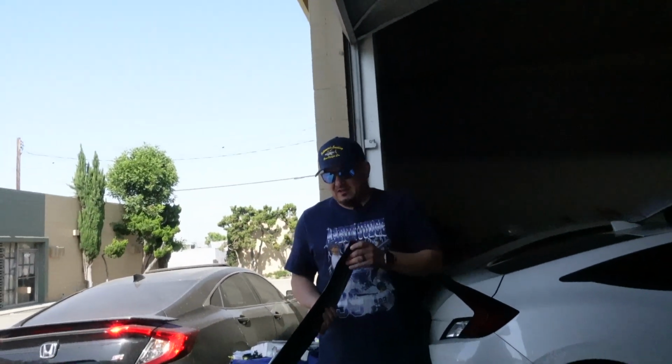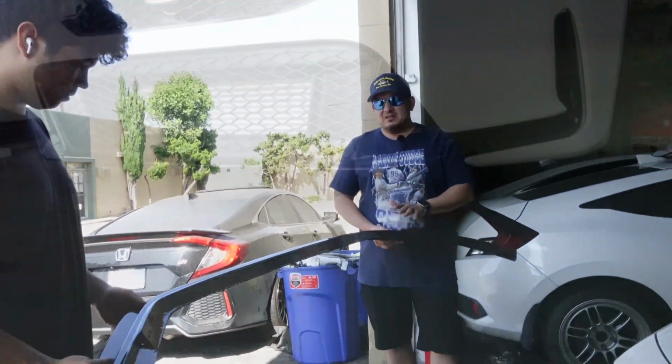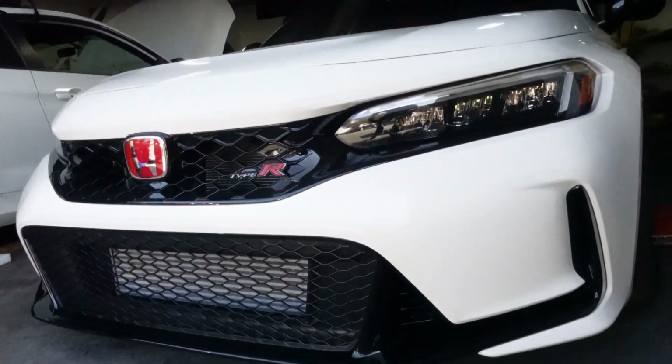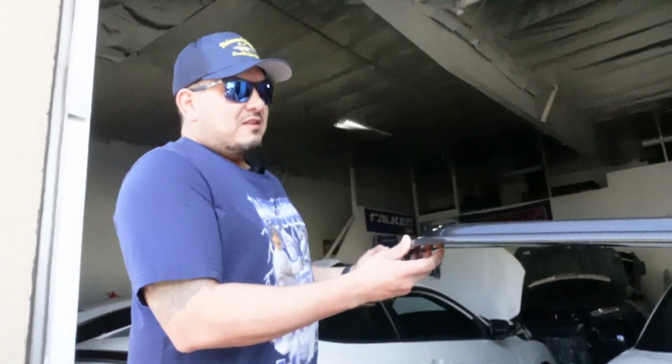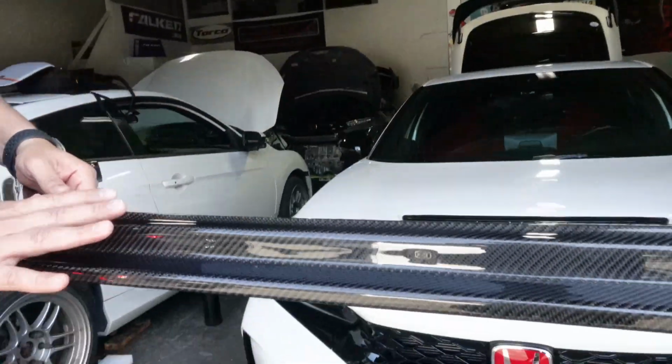And now, like I said, we're gonna go ahead and test fit this FL5 specific front spoiler. All right, boys, this front lip spoiler comes all the way from Bangkok, Thailand. If you don't know where that is, go ahead and look it up on a map because I'm not gonna get into that. We went ahead and ordered it.